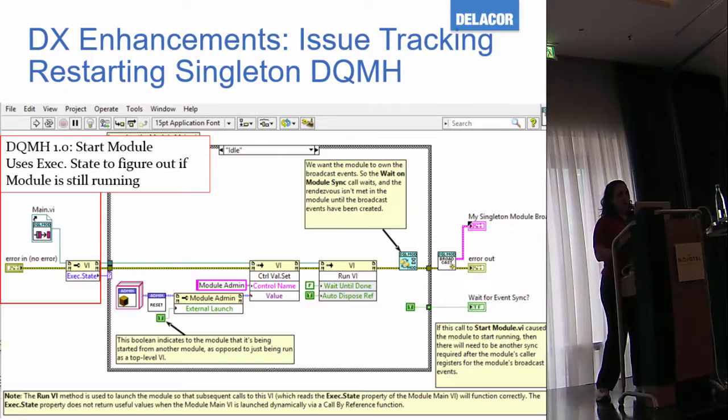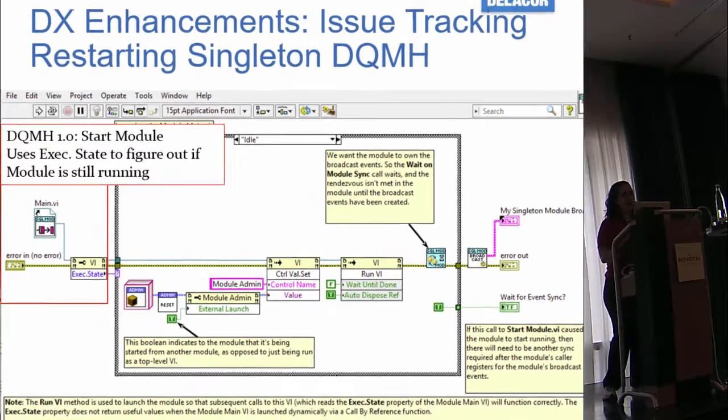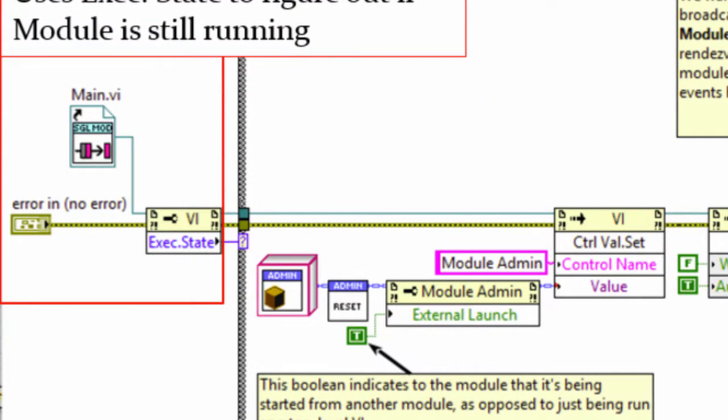So, the start module for us, the start VI, checks the execution state of the VI. So what happens when you have the restart option is you get to the rendezvous that says that you're at the end of the code. So your stop goes out and then goes to the start, and the execution state says that your VI is still running, because it was so fast that it never finished running.